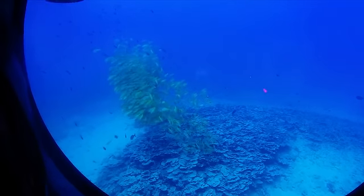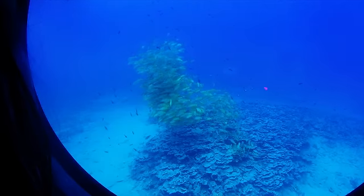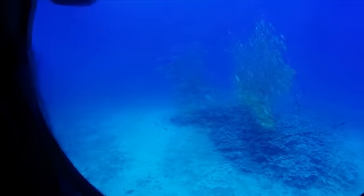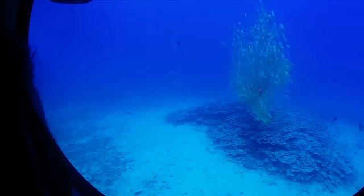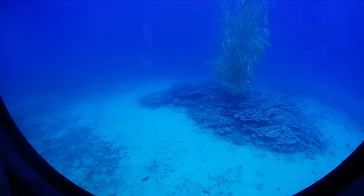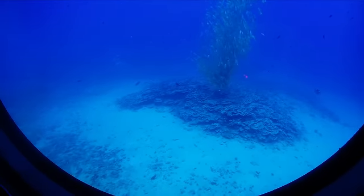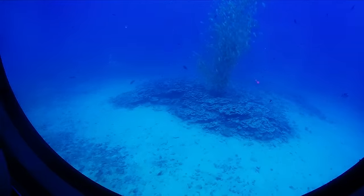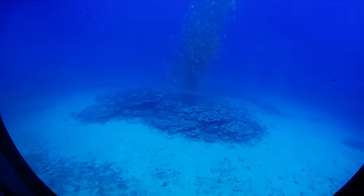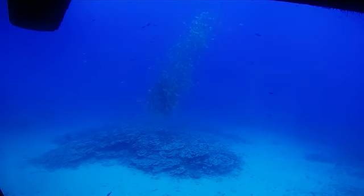You can see them schooling together like that. They do that for protection. So these blue line snapper, they are nocturnal feeders, so close together for protection against predators. So there's definitely strength in numbers. You know, if you're just hanging out and a scary predator comes swimming right at you, you don't have to outswim the predator. You just have to outswim the fish next to you. Hopefully he's slower than you are.